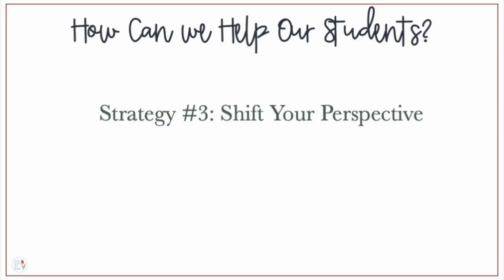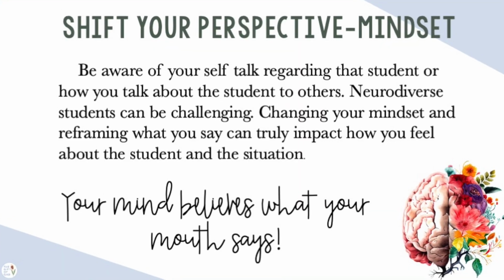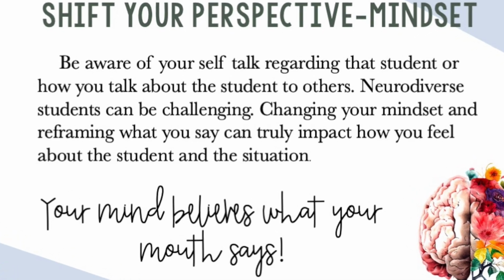Okay, strategy number 3. Shifting your perspective, and this "your" is you, the educator or the parent. So what I mean by this is really being aware of your self-talk and your mindset. As I frequently tell my own children, your mind believes what your mouth says. So we need to be very careful about what comes out of our mouth, the way that we say things, the way that we word things, and we also need to try and catch ourselves when we're thinking some of these things to shift our mindset and to shift the way that we are perceiving things.